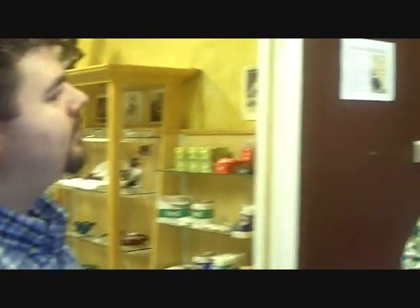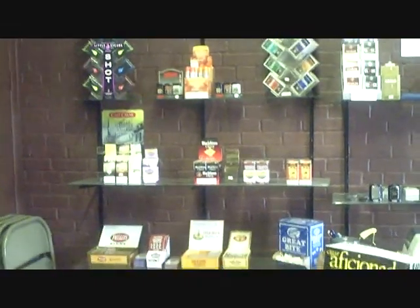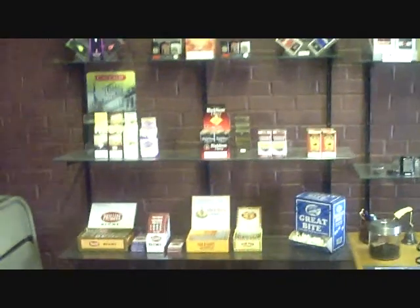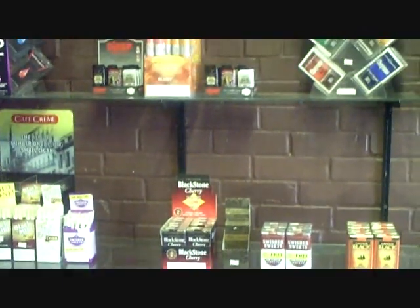So this is what you see when you walk in, and what have you got over here? It's a selection of little cigars and domestic larger cigars. Premium cigars, of course, are back in the humidor. But this is just impulse things like that. Gotcha. Little cigars, the Cheyennes and the Dejarums.